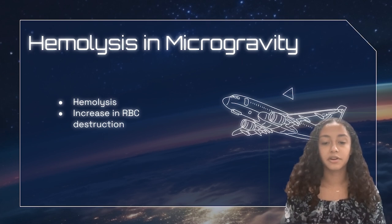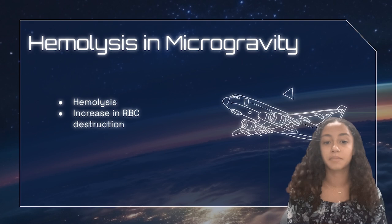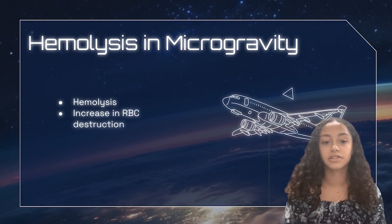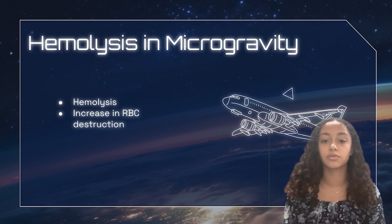When exposed to a period in microgravity, it has been found that astronauts will experience a phenomenon called space hemolysis. During this process of hemolysis, astronauts will experience up to a 45% increase in the destruction and the rupture of red blood cells, or RBCs. The effect of hemolysis continues even after astronauts come back to the Earth setting.